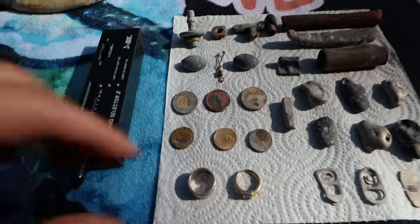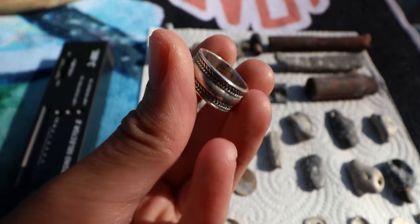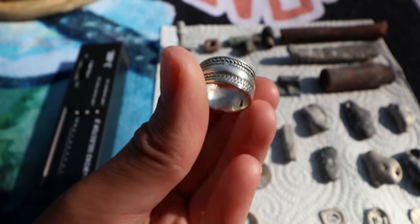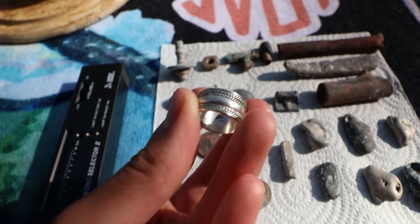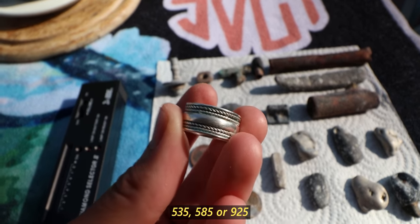And now for my favorite finds of the day, I found this ring. At first I thought it was silver, then Fabrizio convinced me it was white gold. But then we cleaned it up and we actually took a look at it. There's a stamp on the inside. We can't really make out the writing, but it looks like it either says 535 or 925.